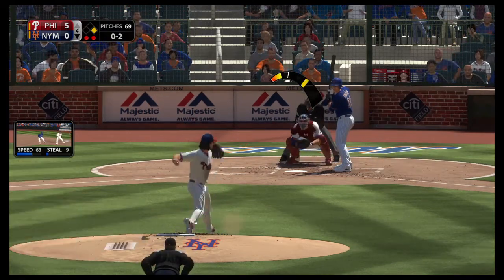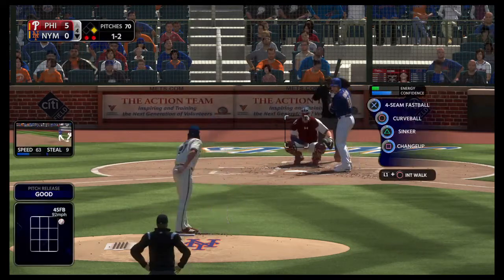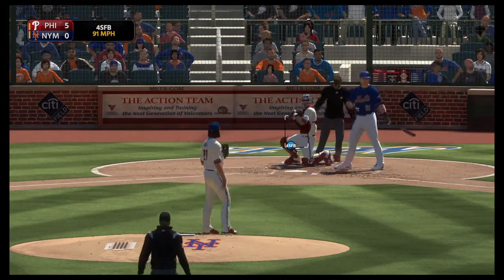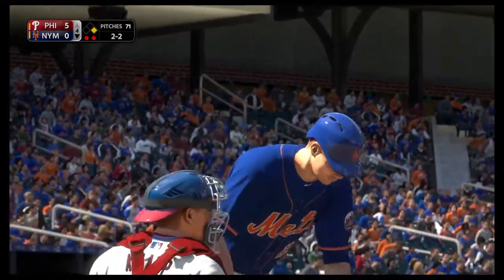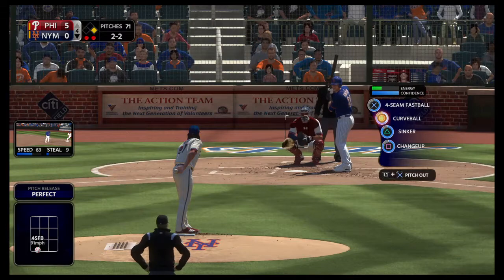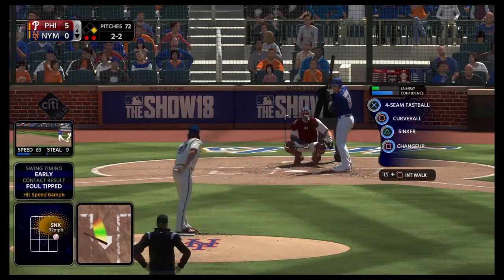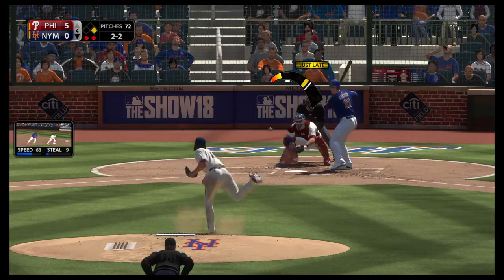The next 0-2 is a fastball in off the plate for a ball. The 1-2 is a fastball that misses. Wow, that was a close pitch on 1 and 2. The count's now 2 and 2, but boy, that one very easily could have been called strike 3. Really close pitch. The 2-2 and a hard sinker there, chopped foul at home plate. Good battle here. This will be the 7th pitch coming up.